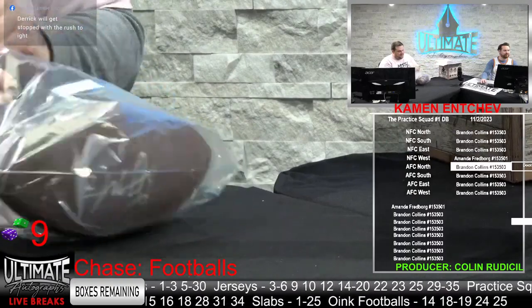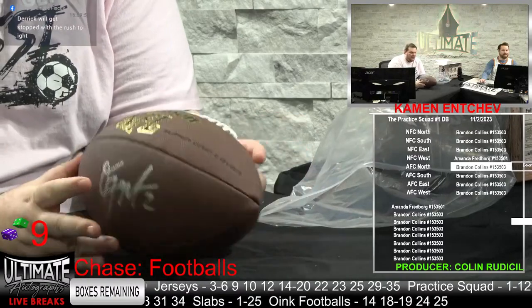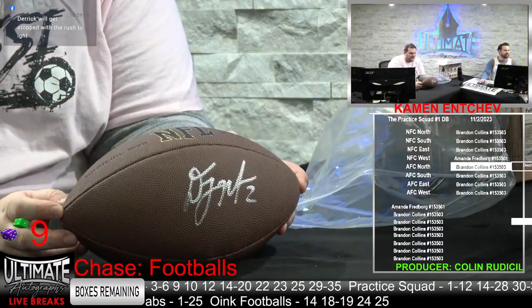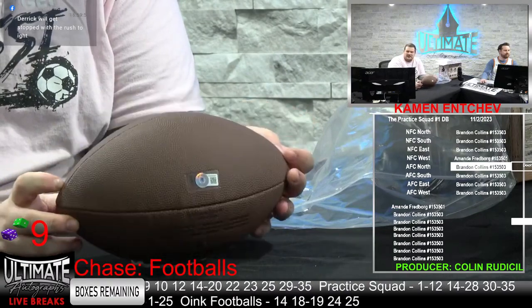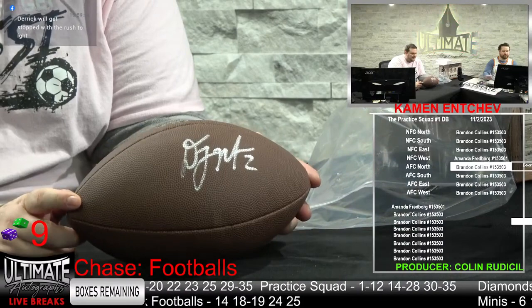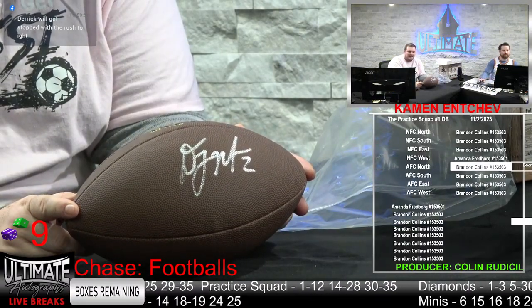This is the best Bear receiver. How about DJ Moore? Number 2 on the football. That's Brandon Collins in the NFC North. We got the Beckett QR code right there on the football. Nice get there, Brandon.